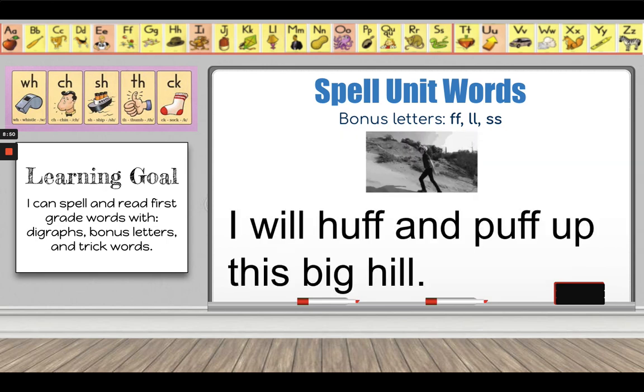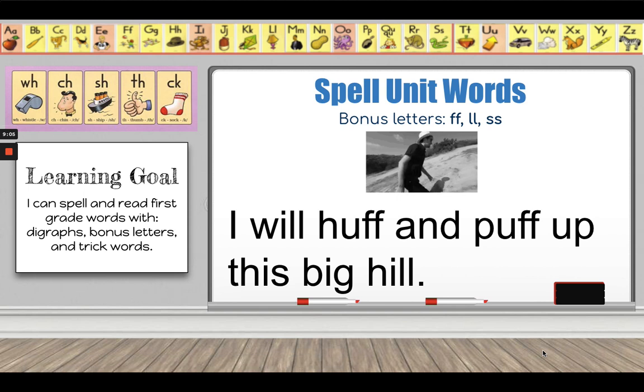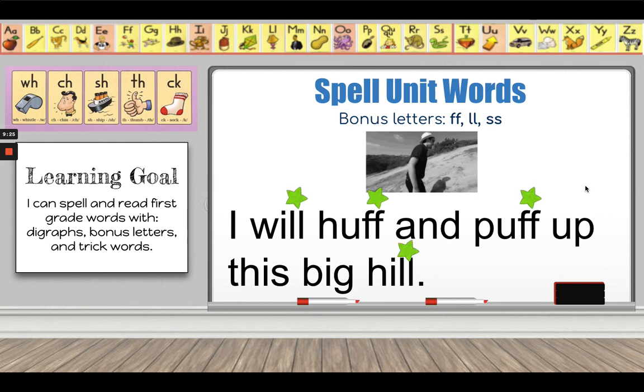I will huff and puff up this big hill. There are a lot of words in the sentence with bonus letters. Let's take a second and mark all of our words with bonus letters. So I see the first one here is will. So I'm going to star that. The next one is huff. So there are 2 F's. And puff as well. And of course the word hill.